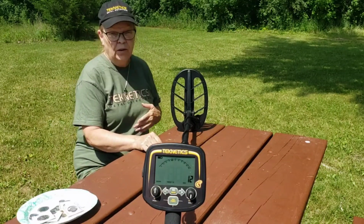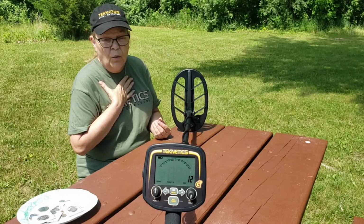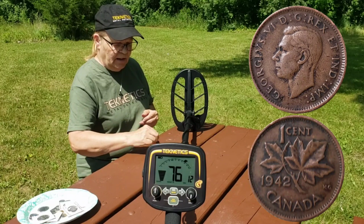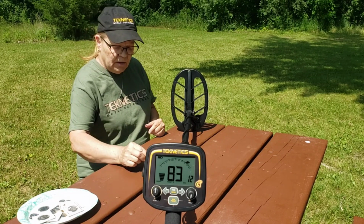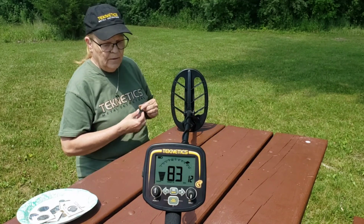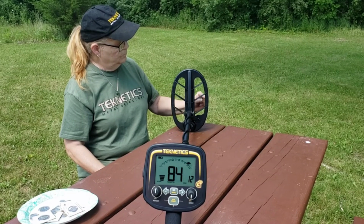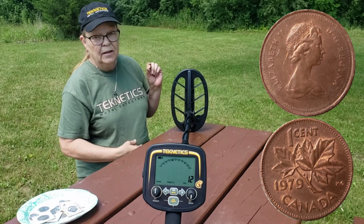Okay. And we go to our small cents. I'm just going by what I have, coins that I actually own. I have a 1934 1 cent. Got a 1942 that's a little bit different. I have a 1956. Then I have a commemorative 1867 to 1967 Dove. And then we have our 1979 penny, Canadian penny.